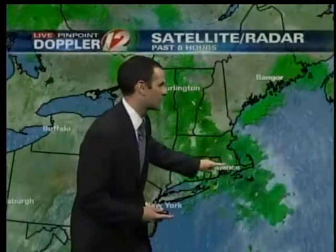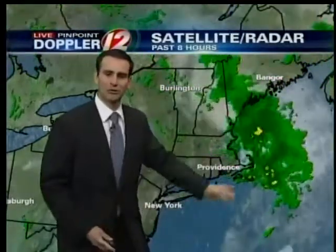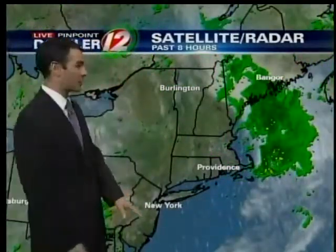Satellite picture is an interesting one because most of the rain from this morning is long gone. You can see all the heavy stuff racing out to the northeast. Behind it, a moist flow develops. That's why we will be stuck with some of the drizzle and the mist.